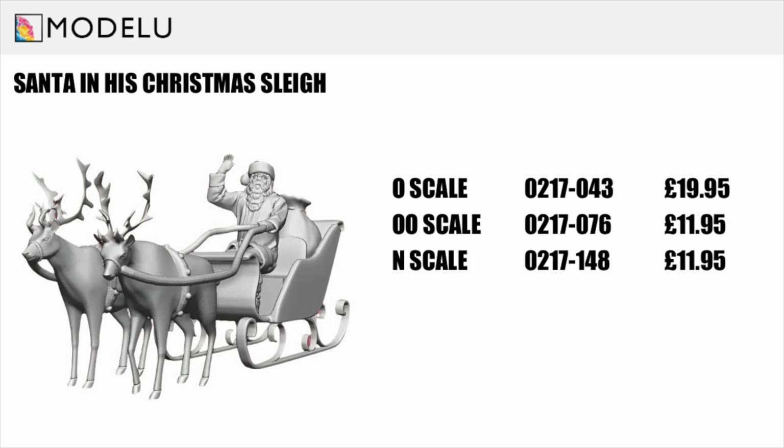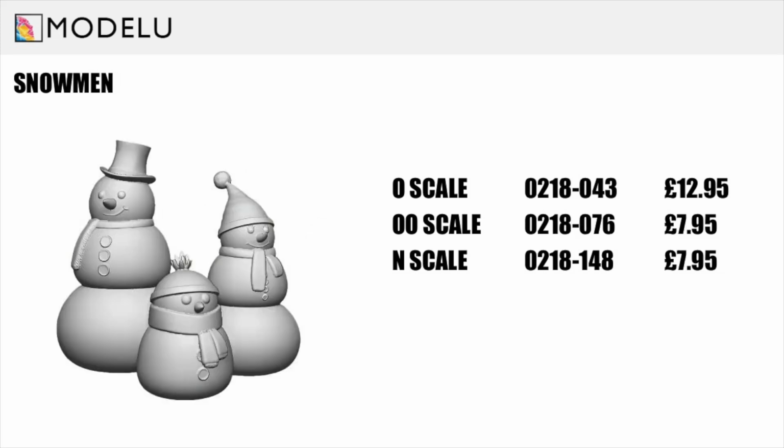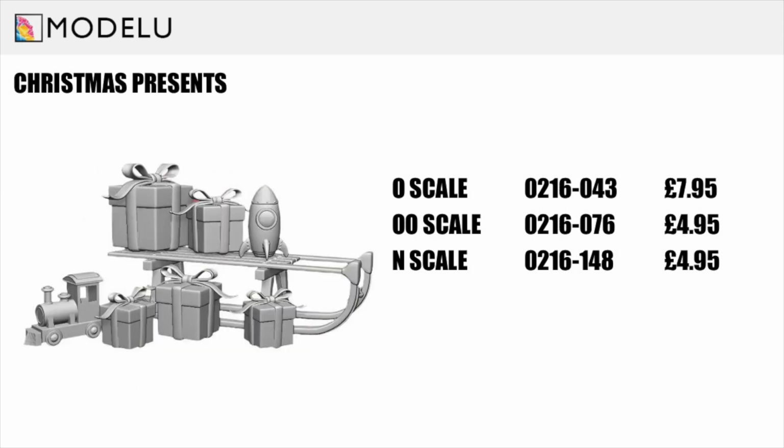Now this is a bit more expensive at £11.95 for 00 and N scale, or £19.95 for the O scale version. We're also getting a set of 5 carol singers here, and these are priced at £19.95 for 00 and N scale, or £32.95 for O scale. We also have this set of 3 little snowmen. These are priced at £7.95 for the 3 for 00 scale and N scale, or £12.95 for O scale. And also some fun accessories here with the Christmas presents. These are quite cheap in 00 scale and N scale at £4.95 or £7.95 in O scale.